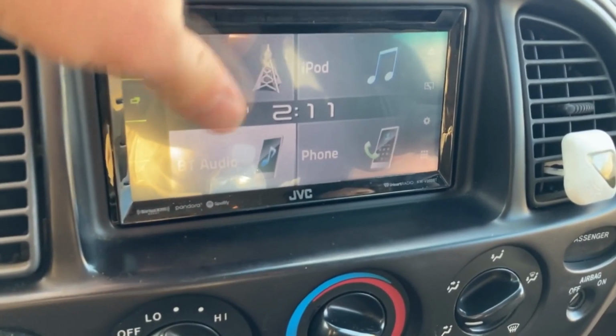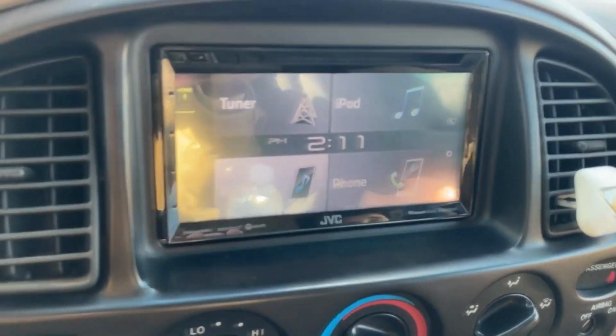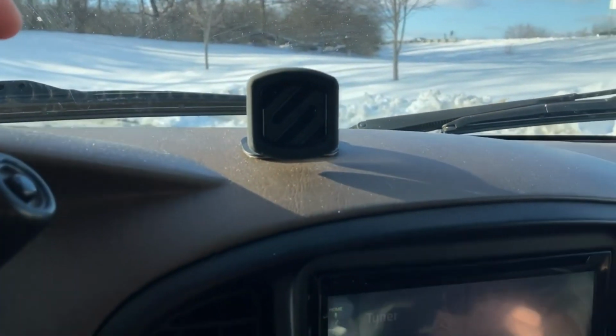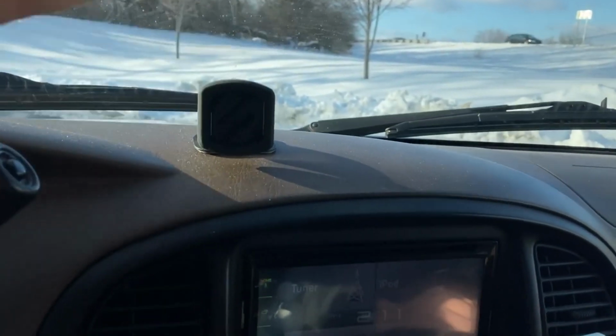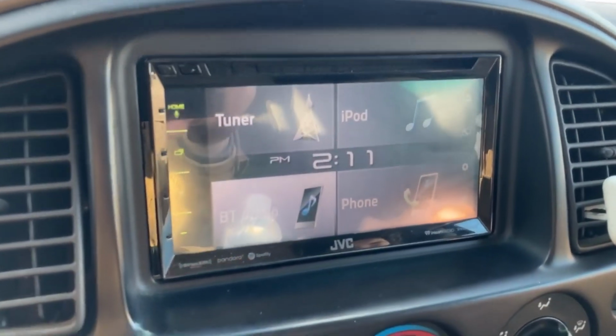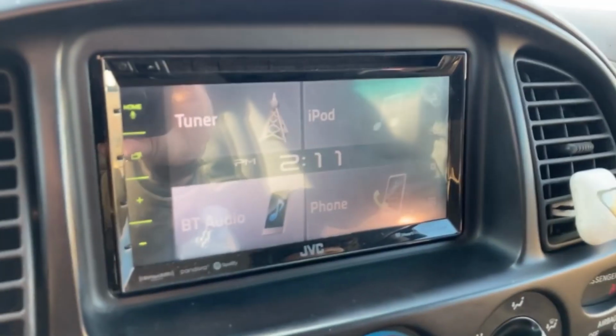This particular one doesn't have Apple CarPlay because I knew he wouldn't really care about using that. I actually just gave him a magnet and he can put his phone up on here, and then he could see the Google Maps on here, which is just as convenient and saves me another $150 on getting a unit that does have Apple CarPlay.